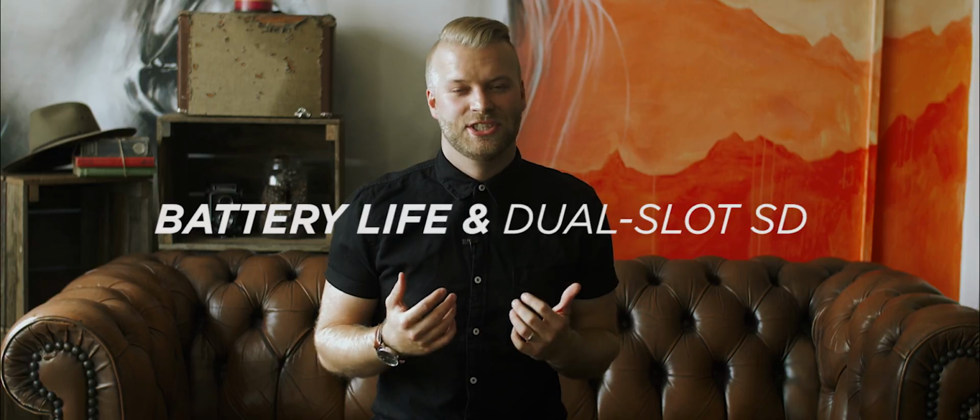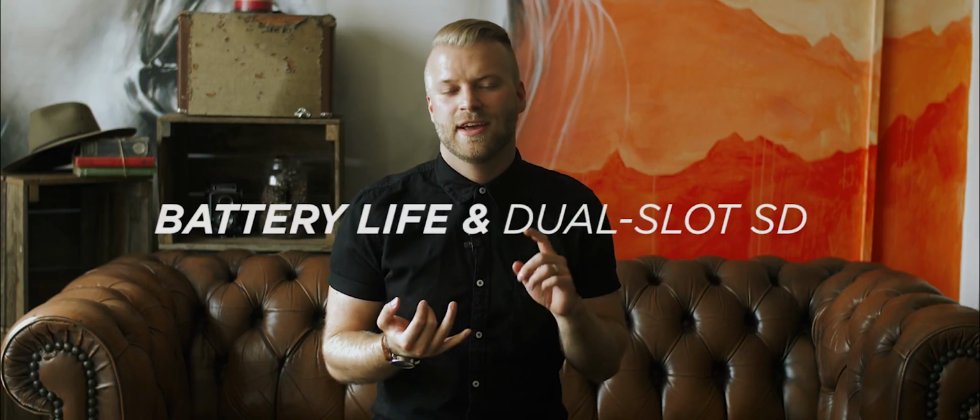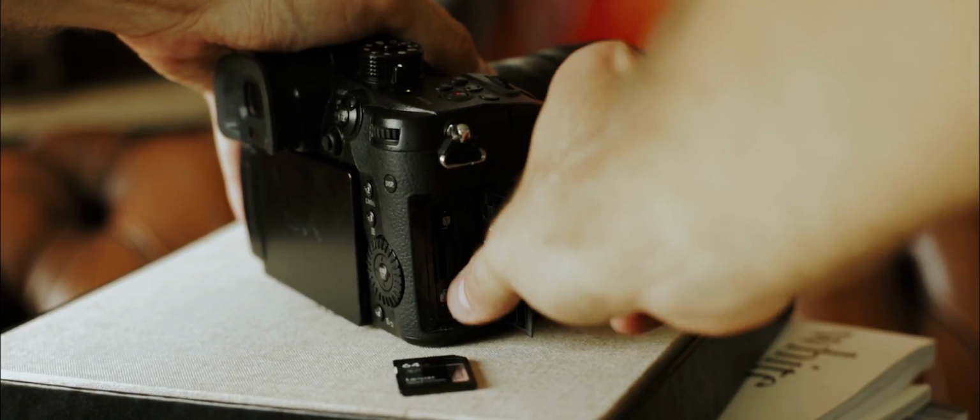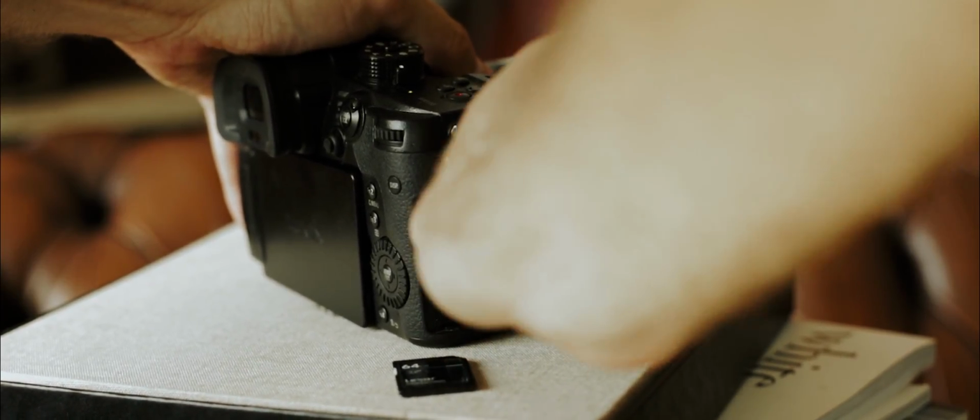And the last thing I love about the GH5 is the long-lasting battery life and the dual slots for SD cards. Usually when I'm doing a wedding or a travel film, I need multiple batteries. But honestly, a lot of times now I can just use one to two batteries for the whole day. And that's amazing. And as well, when I'm filming, I don't want to be changing my SD cards the whole time. So with the GH5, you have two slots, so you can put in two SD cards, and when one SD card ends, it automatically starts recording to the next SD card. This is great because you're not going to miss out on a moment when you run out of space on a card, because it's just going to keep filming to the next SD card. So this is amazing about the GH5.